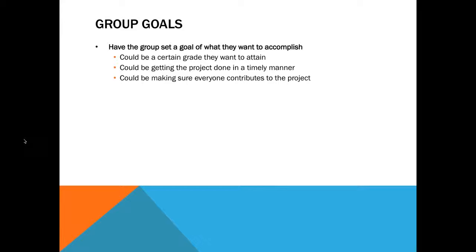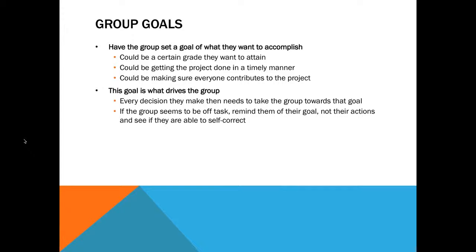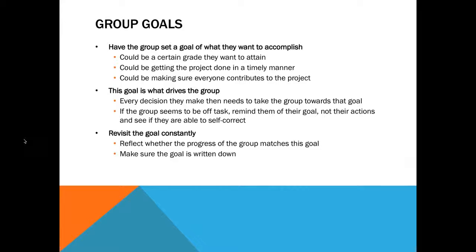And if they're moving away from it, what strategies can they do to get them back on track? The goal, like I said, is what drives the group. So every decision that they make should be taking them towards whatever goal it is that they set. If they're off task, you remind them of their goal. You revisit it constantly when you sit down with them.